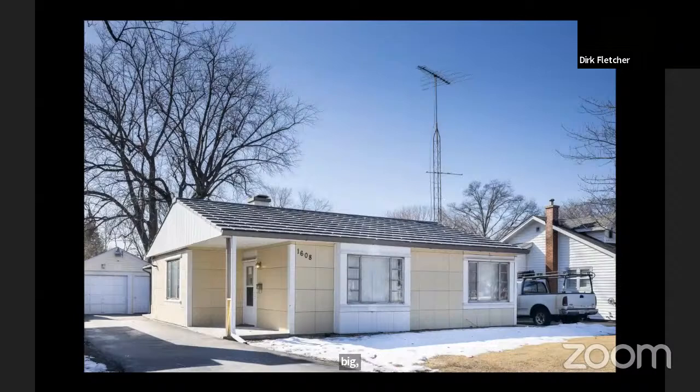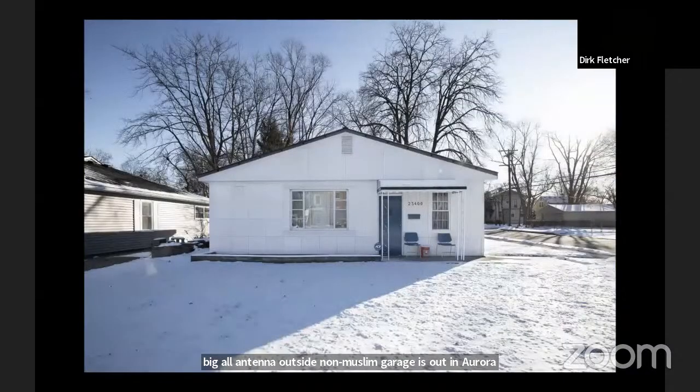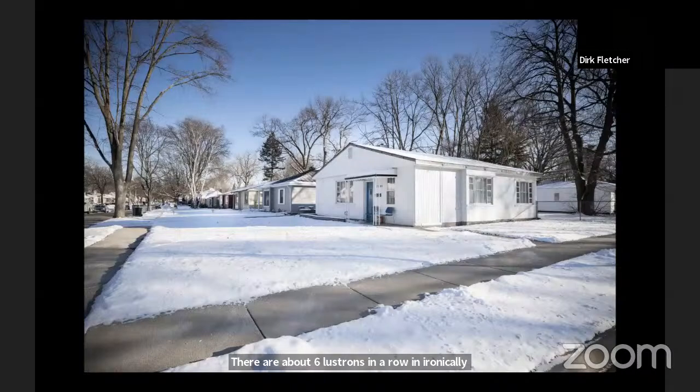Big old antenna outside, non-Lustron garage. This is out in Aurora. There are about six Lustrons in a row in, ironically, Oak Park, Michigan, which is a suburb of Detroit.